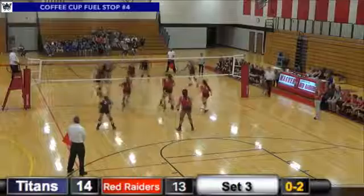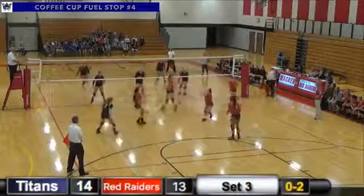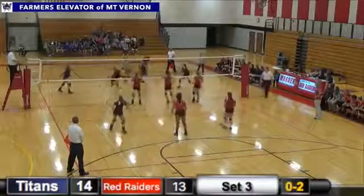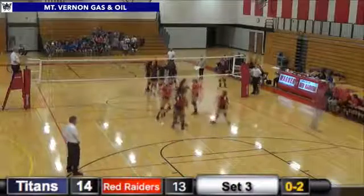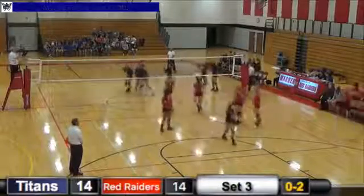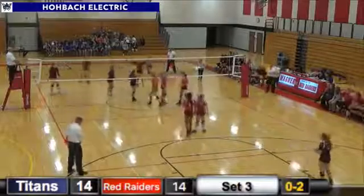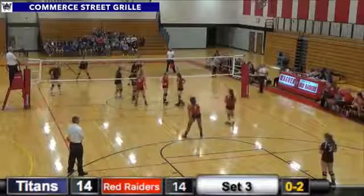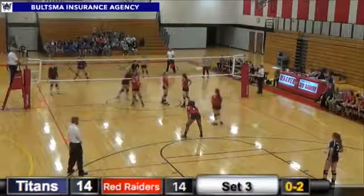Put over by Blaha. Denning with the set. Folliber with the spike. Blaha again over. Tough pass from the back row of the Titans. Got into the net. And point goes to the Red Raiders, now 14-14. Skylar Juffer up to serve for the Red Raiders.